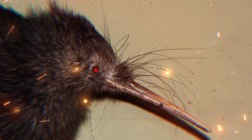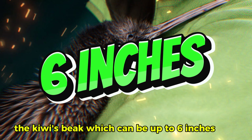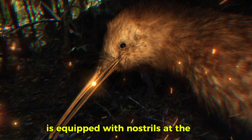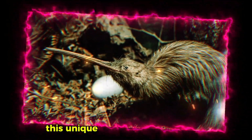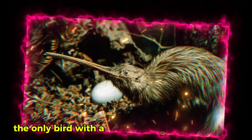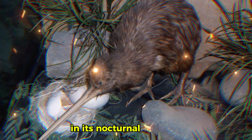At last, but certainly not least, the kiwi from New Zealand is a small, flightless bird with a beak almost as long as its body. The kiwi's beak, which can be up to 6 inches long, is equipped with nostrils at the tip, allowing it to sniff out insects and worms underground. This unique feature makes the kiwi the only bird with a truly effective sense of smell, giving it a distinct advantage in its nocturnal foraging.